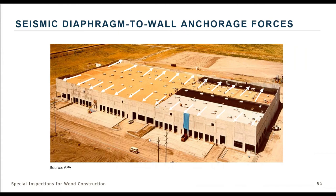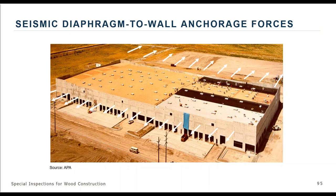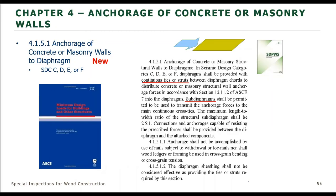So those of you who are not familiar with these types of buildings, another challenge that we've seen in the structural demand on the high-load diaphragms is anchoring that wall into the diaphragm. So if an earthquake occurs, that panel will want to pull away from the diaphragm. And that can be a challenge. And we've seen from past earthquakes where it wasn't detailed properly or designed properly. And new to the wind and seismic provisions is this requirement of anchoring of the concrete or masonry walls into the diaphragm. And this is for seismic design categories C, D, E, and F.